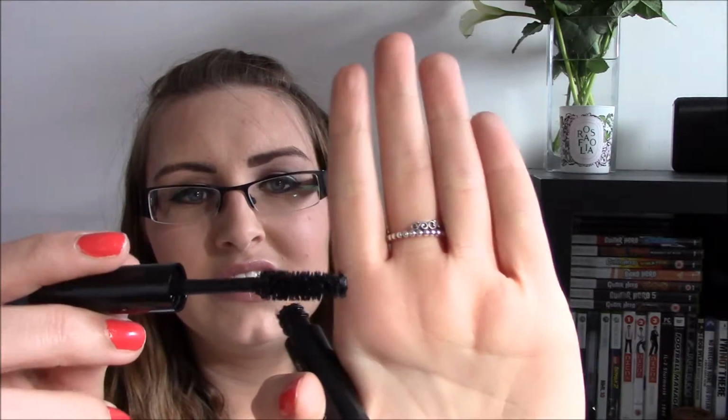They feel a bit cheap to me and the product doesn't really seem to be lasting. The brush on this isn't particularly amazing. It does leave my lashes a little bit clumpy. I find that if I go through and brush my lashes with my Maybelline mascara, it does even it out and make it a little bit better.